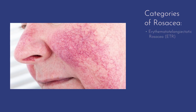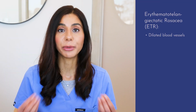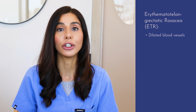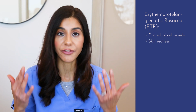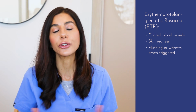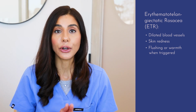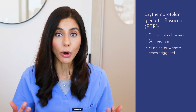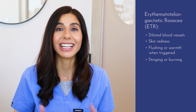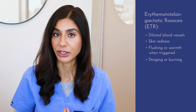The first is erythemotelangiectatic rosacea, which is basically the vasodilation of the blood vessels that you see on the surface of the skin. This form of rosacea is going to look like a lot of redness on the face. There's going to be flushing. So when your face gets hot or you're exposed to certain triggers, you're going to notice that the face feels more warm and more red. You can also have sensations such as stinging or burning in this type of rosacea.